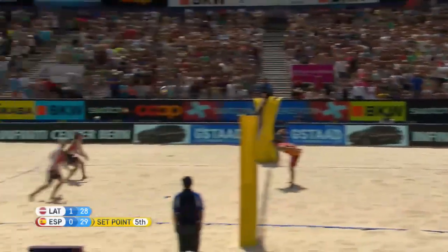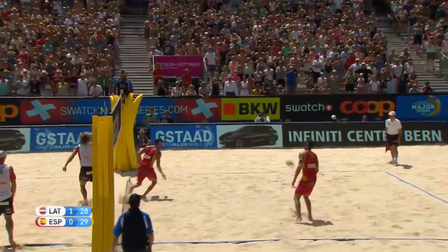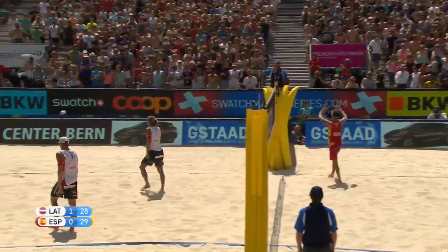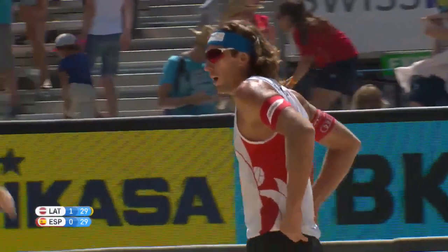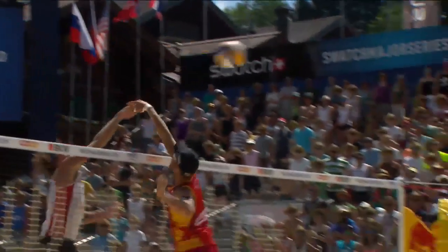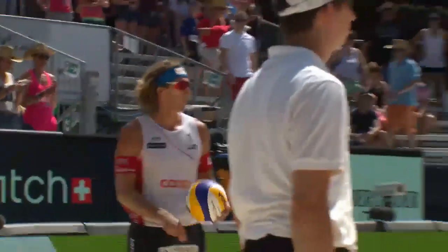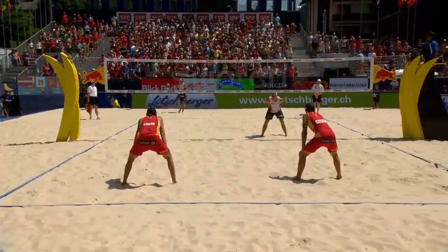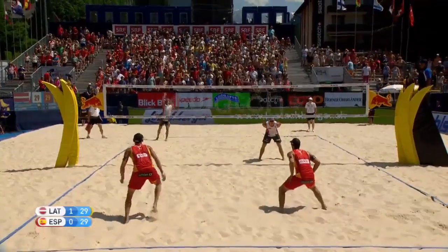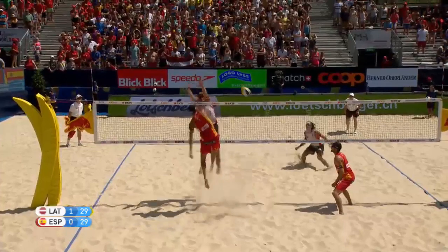5th set point for Spain here. A little bit of a shank on the serve receive from Samoilovs, but he gets that little pokey over the top of the block. Oh, that set was close to being a double contact. Spain not happy about it. They go up to the referee, complain a little bit. But Smedins played it off well. A little spin on his set, but no call is made. Scores all tied at 29-all. We need to see one of the teams win by 2 clear points.